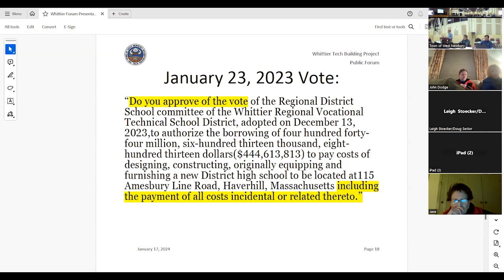So the next slide just has the text of the vote. I think this is really important, this first sentence. Do you approve of the vote of the regional school district to authorize this debt? The vote is not about whether you're yes for Whittier or no for Whittier. I don't think anybody is no for Whittier. It's not about, do you favor vocational education? Do you think it's important? I mean, it's strictly about if you approve of the school committee vote to authorize this debt.